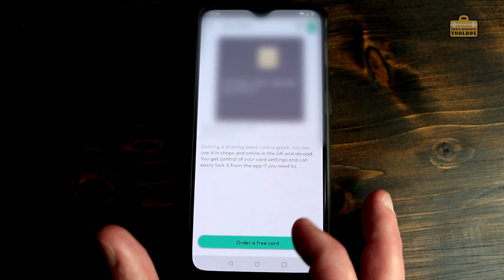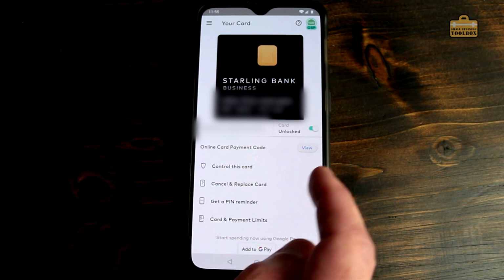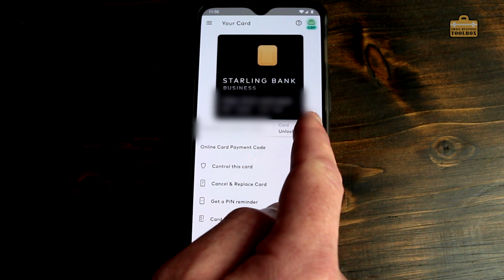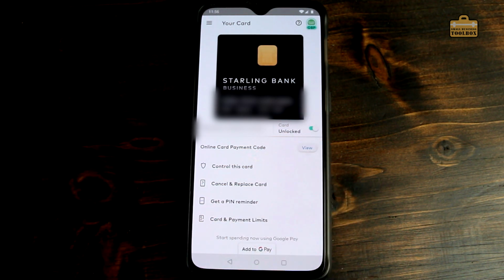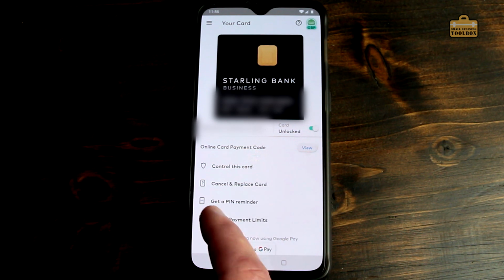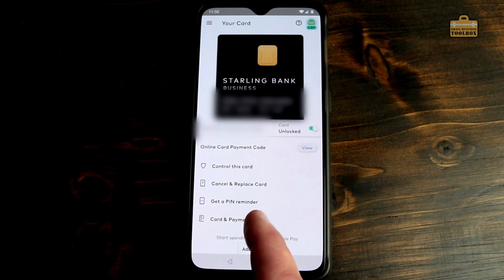So if I click on card, if you've lost your card or it's been stolen or something like that, you can lock it from here. I'm not going to lock my card, but you can literally just click that little button there and lock the card, control the card, order a replacement card, get a PIN reminder, have a look at the card payment limits and all that sort of thing.